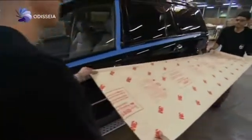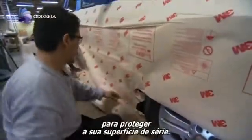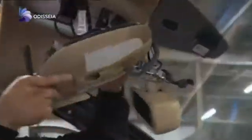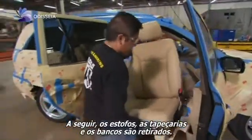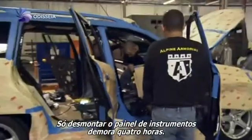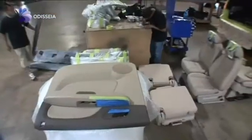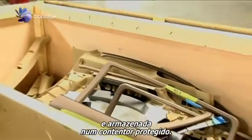Work begins by covering the SUV in spark-resistant paper to protect its showroom surface. Next, the upholstery, carpeting, and seats are removed. Removing the dashboard alone takes 4 hours. Then each part is carefully inventoried and stored in a protective container.